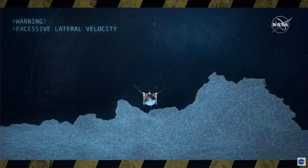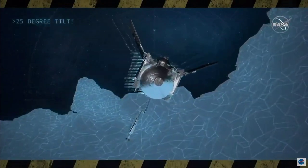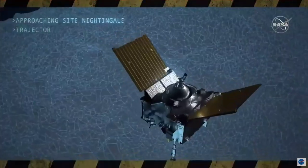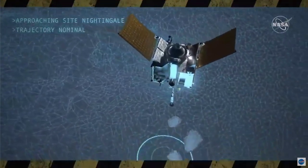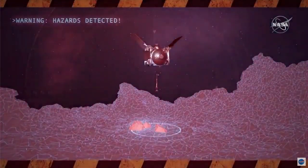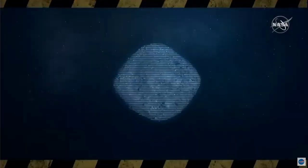So we've had to look all around the surface and identify the rocks and boulders that, if the spacecraft were to tip over up to 25 degrees, it could come into contact with and be damaged. We had to develop a hazard map, which we program into the computer and says, if you're getting too close to those hazards, we'll do a wave off, back away from the asteroid, and come back and do this another day.